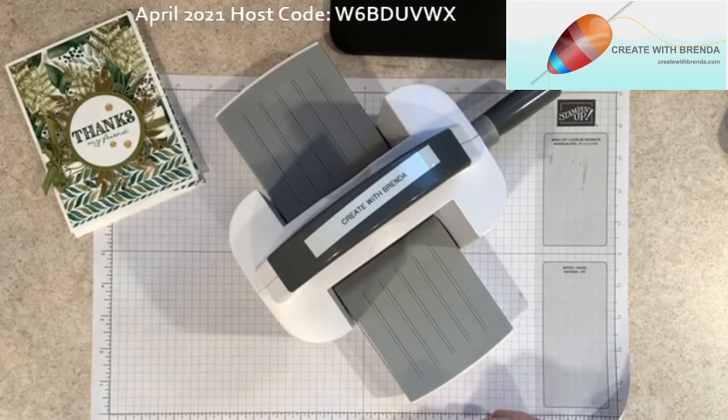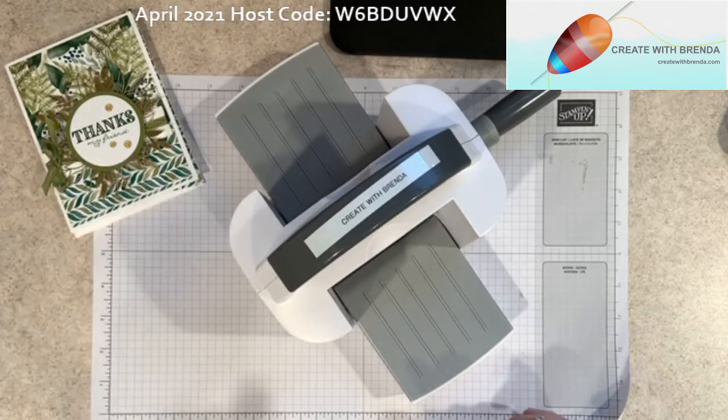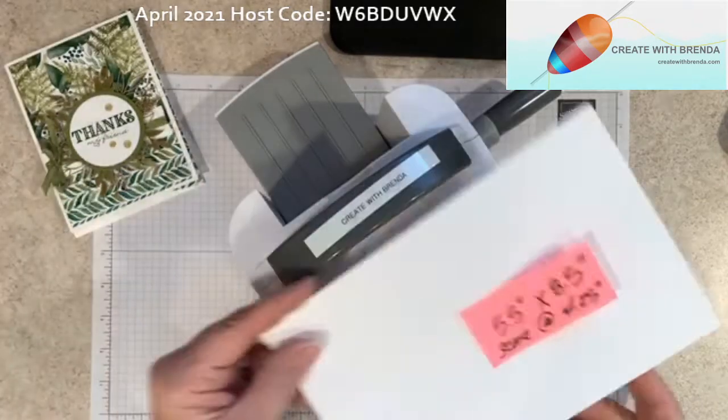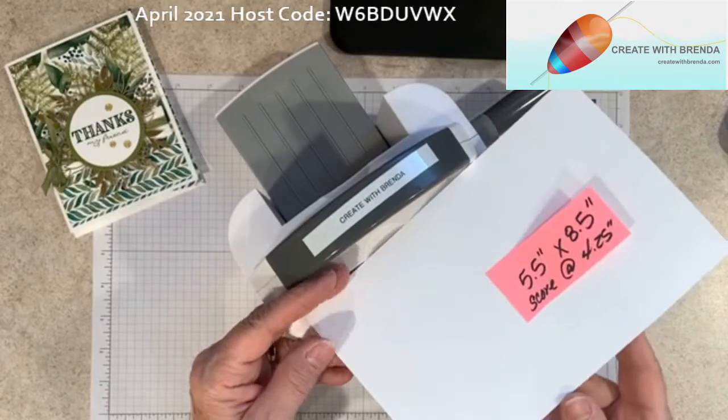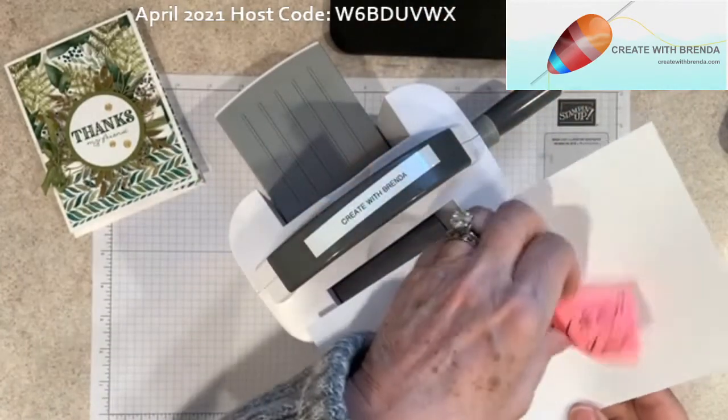I always tell people, if you do not have a die cutting machine, you probably want to purchase the full size machine because then you know that you can cut everything. Okay, so that is what we're going to start off with. Let me get my pieces of cardstock here. You're going to need a basic white card base that measures 5.5 by 8.5, scored at 4.25.